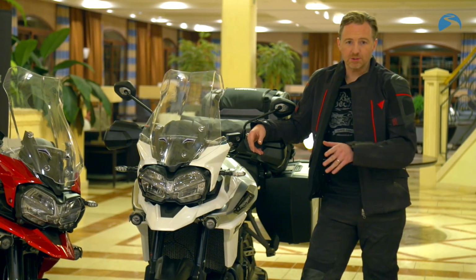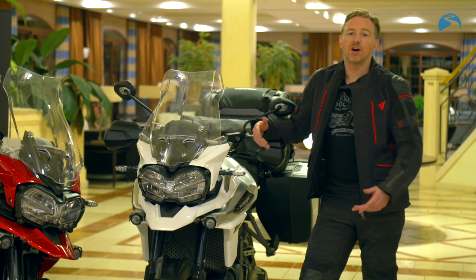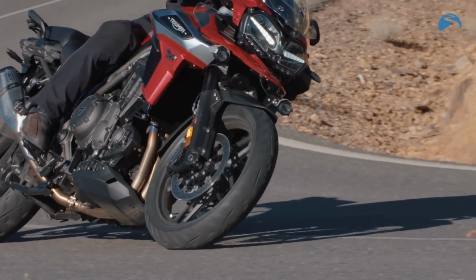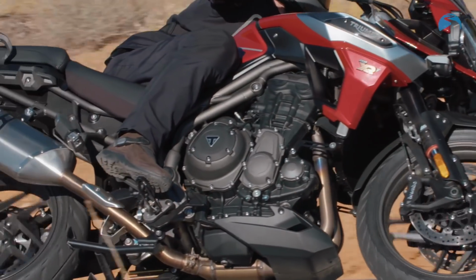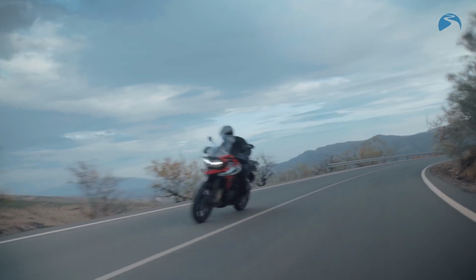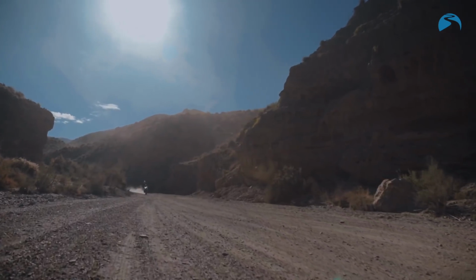Now, for 2018, the bikes have got a whole host of updates. Primarily, it's still using the 1215cc three-cylinder shaft-driven engine, which kicks out 2 horsepower more than it used to, so we're up to about 139.